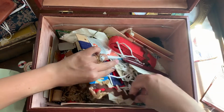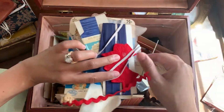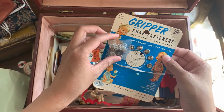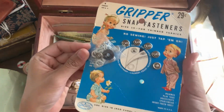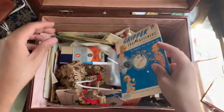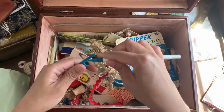More seam binding stuff. Gosh, there's just so much goodness in here, you guys. Look how cute that is. Oh, it goes in there. Look at those images. Look at that baby! So adorable. I love baby images.